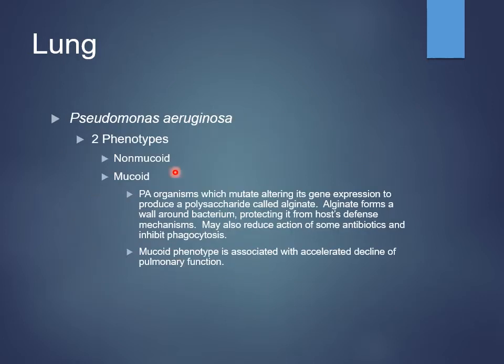So again, I mentioned that Pseudomonas aeruginosa has two main phenotypes, a non-mucoid, and the mucoid producing, which basically has an alginate barrier. And we mentioned alginate, sodium alginate before. Where do we talk about that? It started out with GI stuff or GERD. Remember how it interacted with sodium bicarbonate. It was able to help form a nice coating on the stomach.